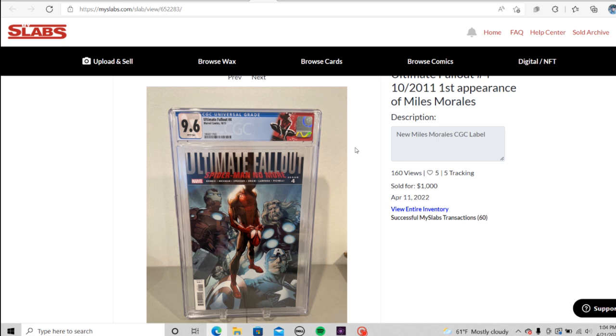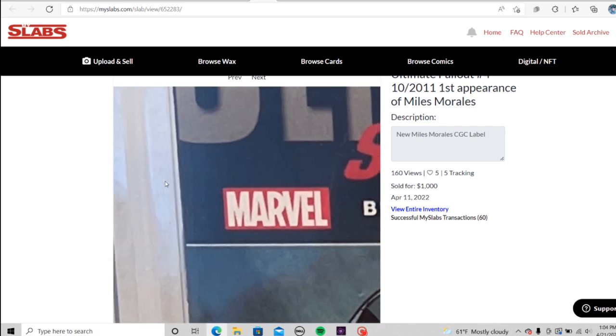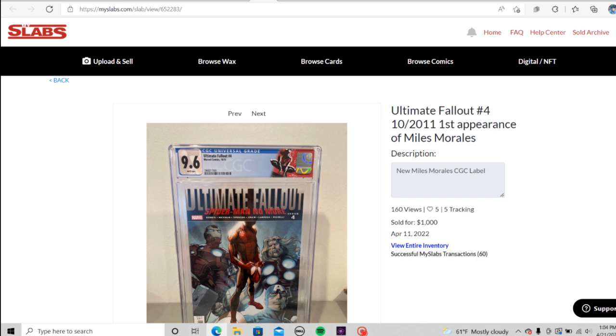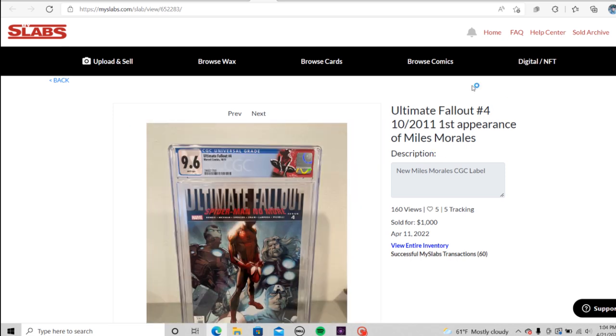Just over a week ago, another one. There's the barcode. There's the red logo. This is a Facsimile Edition, 9.6. And the same thing is going on with this label here. It doesn't say Facsimile Edition, and it doesn't say it in the MySlabs description either. It sold for $8,000.